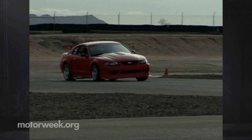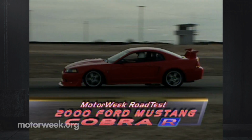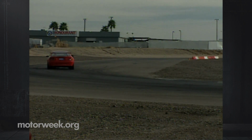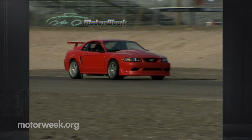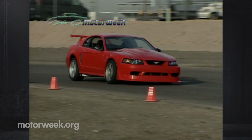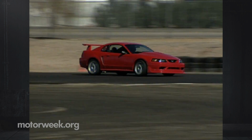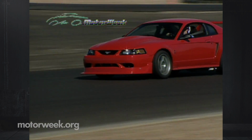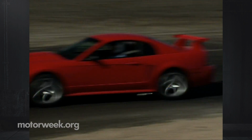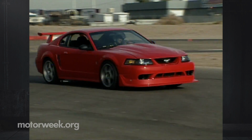It darn well better be, because Ford's special vehicle team has gone all out to make the 2000 Mustang Cobra R the most potent pony car to ever wear the Mustang brand, and one of the rarest. Only 300 Cobra Rs will emerge from the SVT shop this year, and most of them will head straight to the racetrack. Fitting, since through 3 generations, the Cobra R design philosophy has remained that of a barely street-legal race car. Thus, it's equipped with all the competition-grade goodies that the SVT gang can dream up.